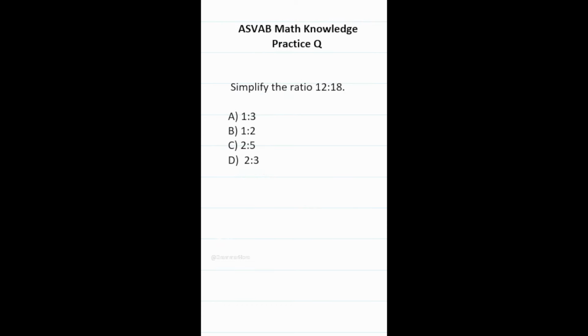This ASVAB PiCAT math knowledge practice test question says simplify the ratio 12 to 18. So we're given the ratio 12 to 18, and we want to simplify it. In other words, we want to find a number that goes into both 12 and 18 evenly. You should recognize right away that both 12 and 18 are divisible by 6. Specifically, 12 divided by 6 is going to be 2, and 18 divided by 6 is going to be 3. So when we simplify this ratio, it becomes 2 to 3. That's all there is to that one. Don't overthink it because it's as simple as that.